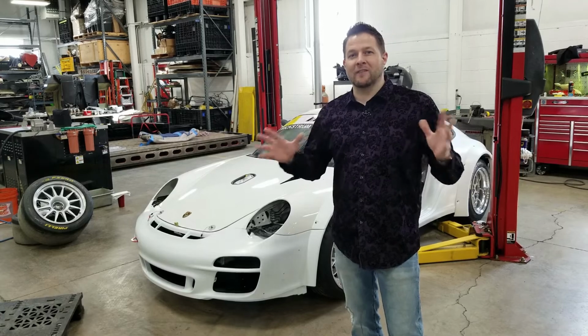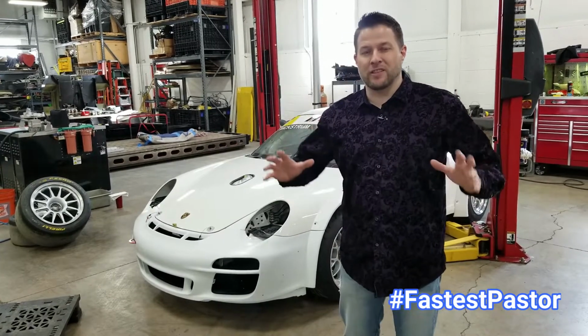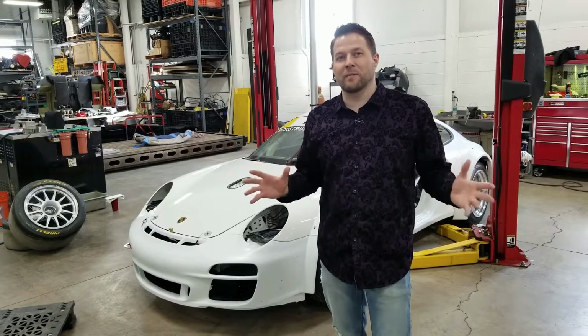So excited to unveil the car behind me and show where the progress is at. Yes, she's been fitted, she's up with bumpers, the fenders have been finished, and she's in primer.